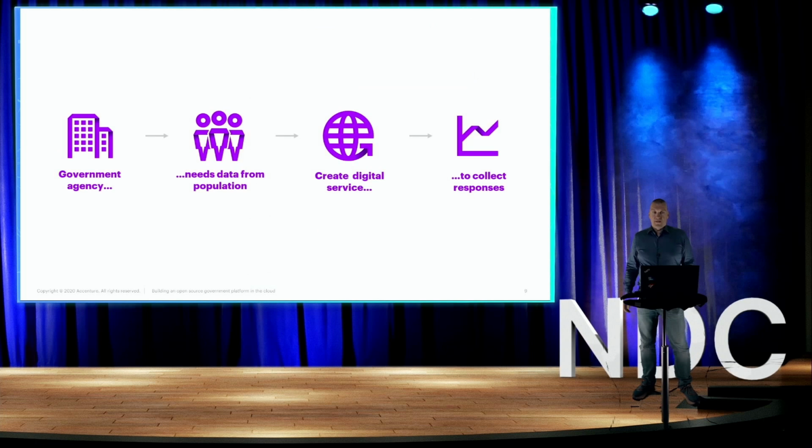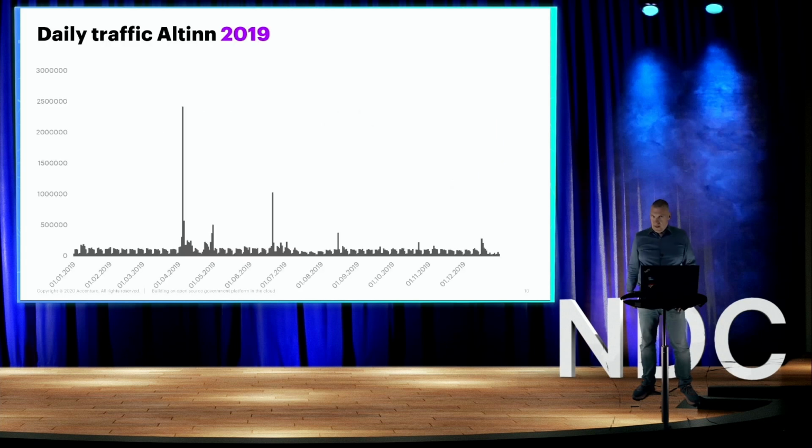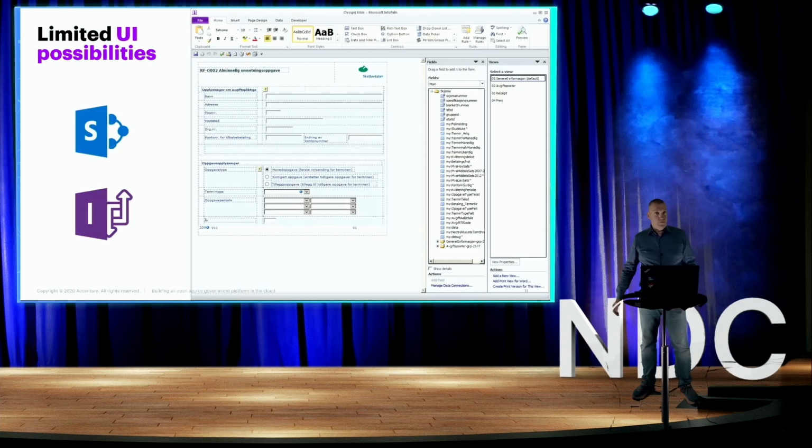So, back again to the agency and the need for having data from the government. What I just said, maybe you think that Altinn 2 is the perfect platform, but there are some limitations. We base the current platform on physical hardware. So even if our traffic varies from 100,000 a day to 2.5 million a day, we are scaled the same all year long. And as an agency today, you will need to make a digital service that is well supported on mobile and on desktop.